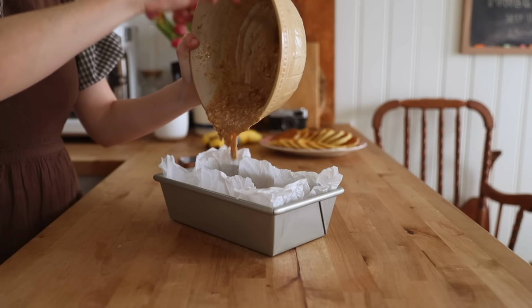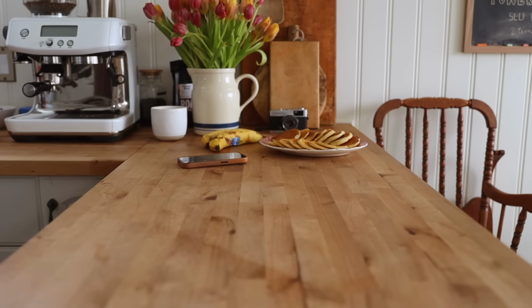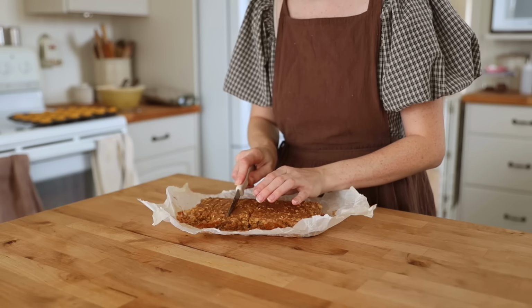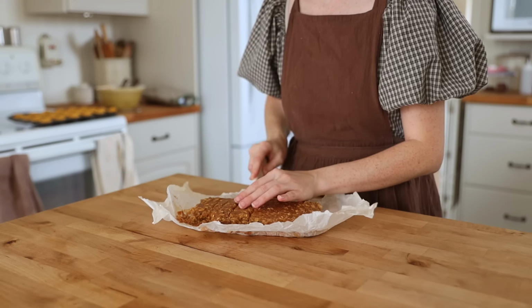Very simple. So I just poured this into a loaf pan lined with parchment paper, and when it was baked, I cut it into little tiny squares. I can't say this was my most favorite recipe, personally, but we will see what Annabeth thinks.